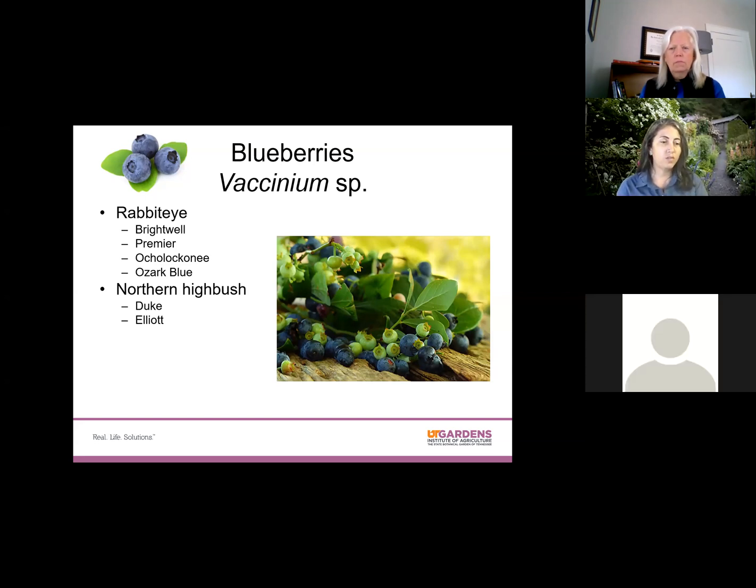Duke and Elliott are two good varieties that I've grown. Duke is a really early fruiting type, so it comes in like early June, and a lot of the rabbit eyes are later fruiting. So by growing different types of blueberries, you can really widen your harvest window and have fresh berries for longer across the season. Elliott is a northern highbush variety that actually fruits later in the season.